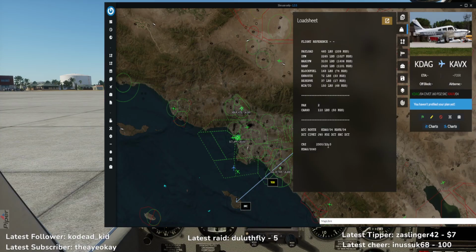We're going to run 22 pounds on the, oh, my manifold. Oh, just like everything, I'm starting to forget. But again, 6,000, we may need to climb up a little to get over the Gabriels. So we'll see how that plays out. Payload 460 pounds, block fuel 163 pounds.